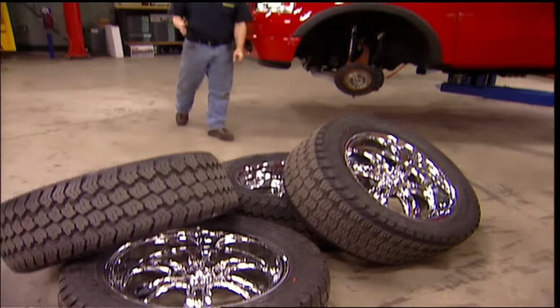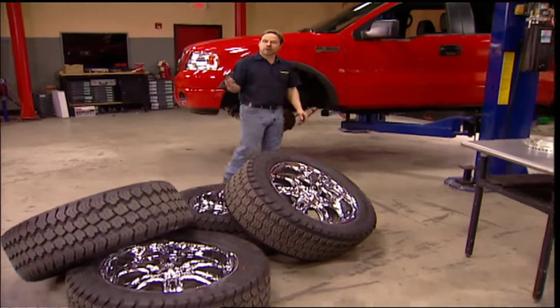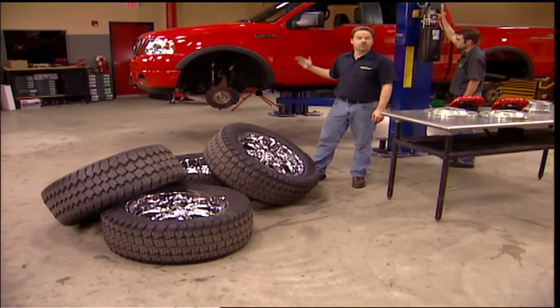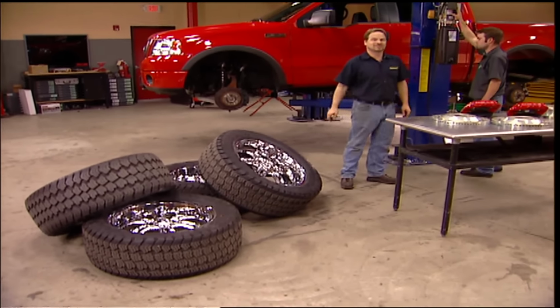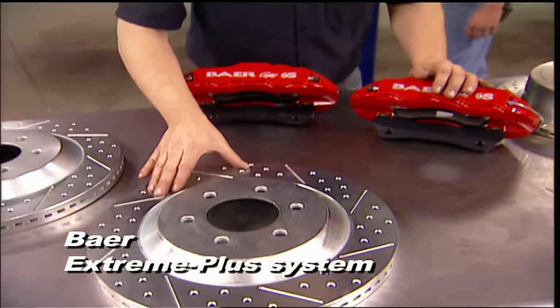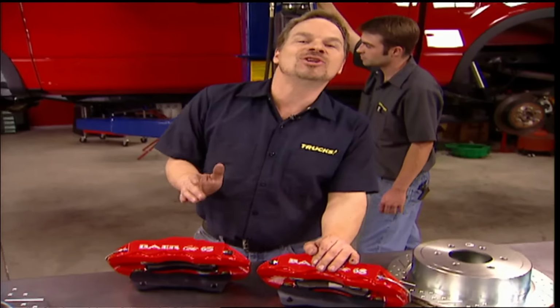Now I know you guys are thinking, hey, you've added all that power to keep up with the power that you lost from running these big 22-inch hoops, but those stock brakes aren't designed for all of that. Well, check this out. This Extreme Plus kit from Baer will help us increase our clamping force on the rotors and significantly decrease our stopping distances. And if you're running wheels 20 inches and above, a kit like this is a must.